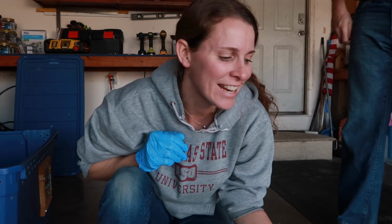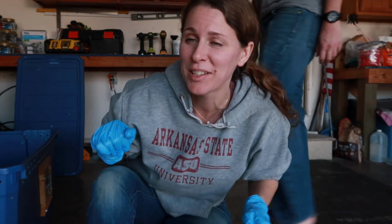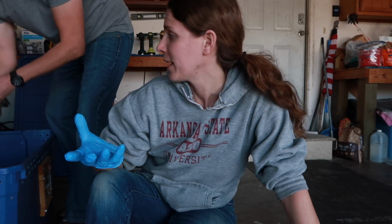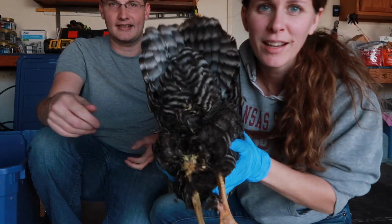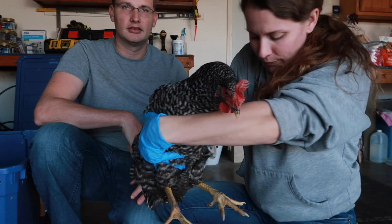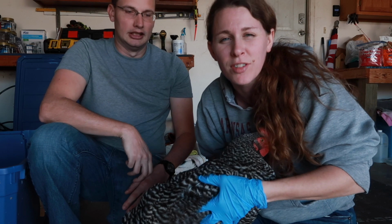This is Bree and Scott, and we are gonna clean a chicken butt. Yep, literally, that's what we're doing. Went out this morning, and one of the chickens has, I guess, just runny poop, and it's really gross. Let me turn it around. She got that skunk butt. Yucky chicken butt. So we're just gonna clean her up, and hopefully give her some supplements and stuff to help her.